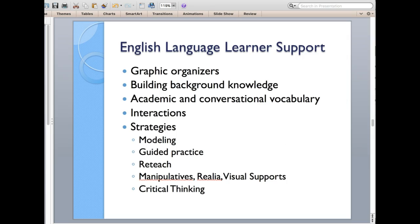So as far as English language learner support, here's just some quick recommendations. So graphic organizers, building background knowledge, academic conversational vocabulary opportunities, having them interact with each other. So that's using groups or maybe videos, somehow have them speaking to each other and giving feedback to each other. Using modeling, guided practice, reteaching, manipulatives, realia, visual supports, and critical thinking. Get them talking, get them moving, get them interacting with each other is really the big thing.